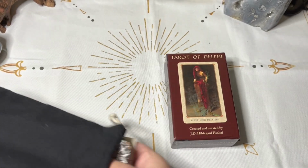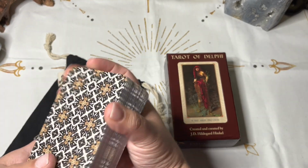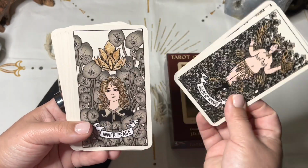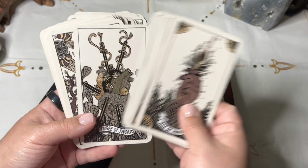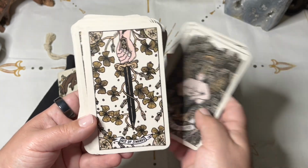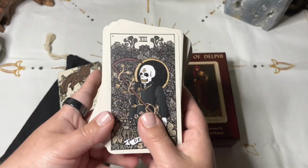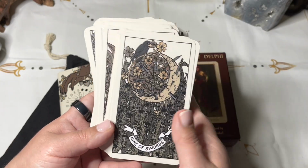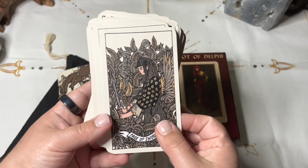My everyday deck is a deck I showed not too long ago on here. I am still loving using it, and that is my Earth Tarot Overgrow Edition. Another linen cardstock deck, but I just really, really like this deck. I can use it for anything. It's not a difficult reader, doesn't keep secrets. It's just fun and easy on the eyes. I like the muted color palette. It's not too intense to stare at for long periods of time and do longer readings with. So I really dig it.